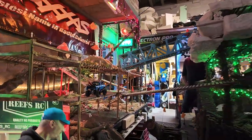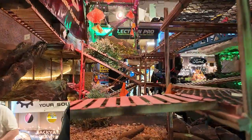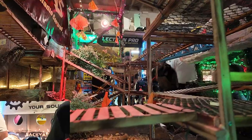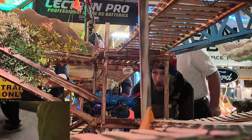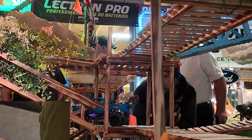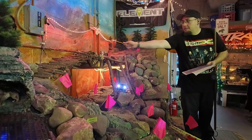How'd you do? Not too bad. I hit, I believe, just one gate and had two hands of God. Other than that, it did really well. Kind of wish better tires would help with climbing. But the turning and the stability was just, for what it is, it ran amazing. How do you feel about your winch? The winch? Oh, I love the winch. It only works. Okay, I got it.